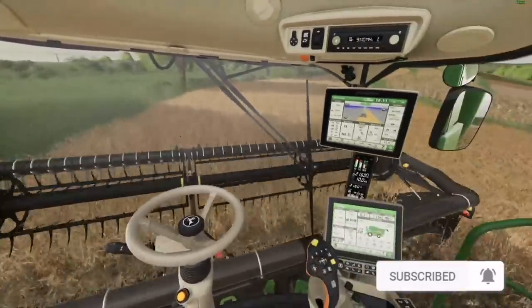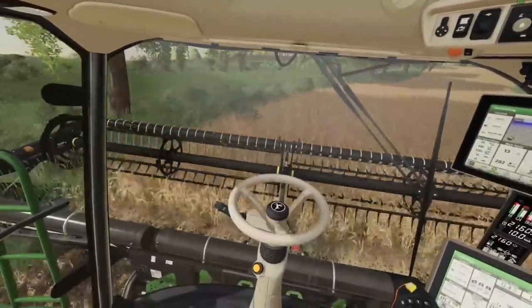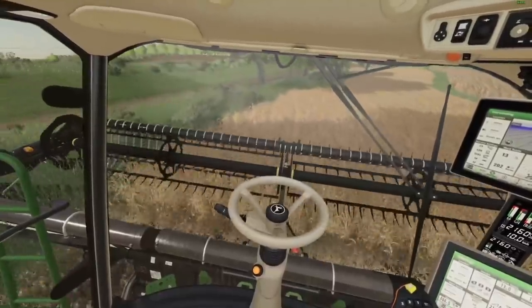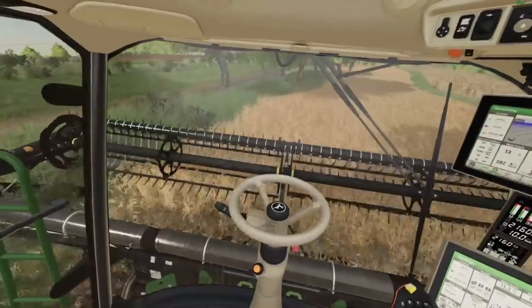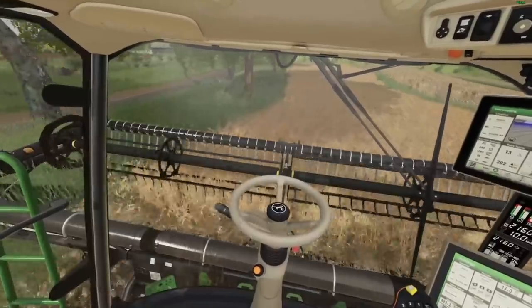But we're gonna keep on finishing harvesting wheat here for the rest of today. We're gonna get this all wrapped up, and we should be good on baling today as well, I would assume. Well, it's about midday now, so we should be able to get this done fairly quick.